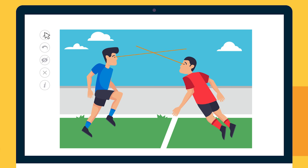Once you've decided where you think the centre of the ball is, simply place a cross. Repeat for all the tickets in your basket.